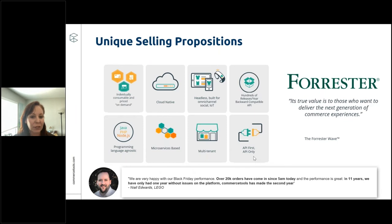We're microservices-based, multi-tenant, API first, and all of these value points are the reason behind us getting all the accolades and the support from the industry analysts like Forrester, as well as all the value that we've been able to deliver to clients around the world, like Lego, Lululemon, just to name a few.